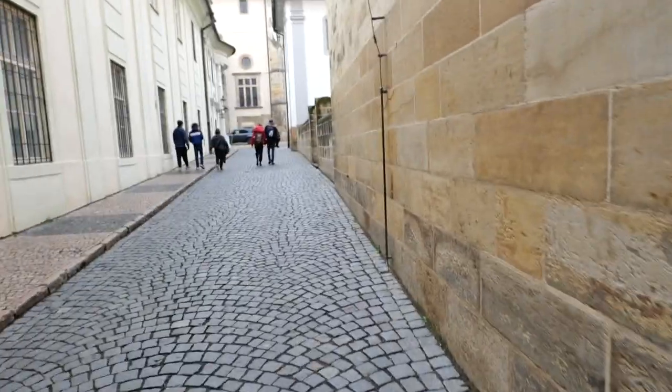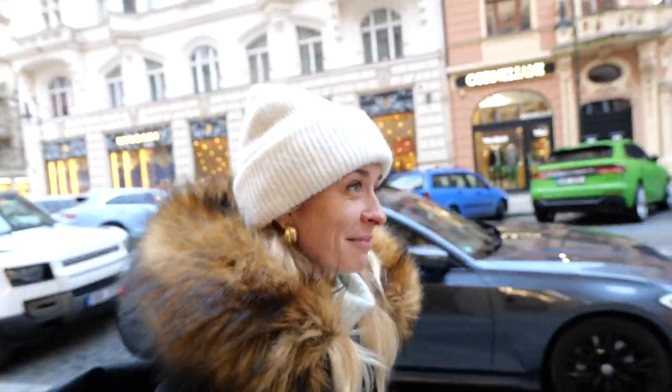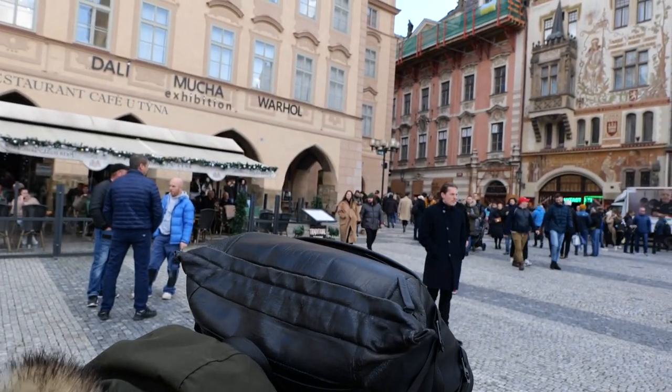There was a wall there. Not just in Europe, but in the world. Old, and you have the Our Lady of Church. The Church of Our Lady. That makes sense.